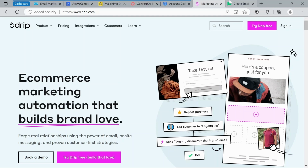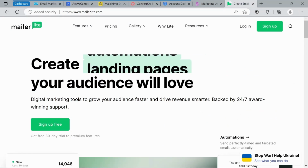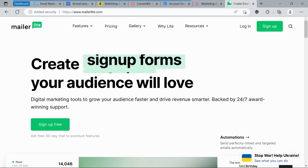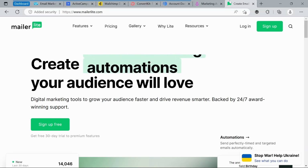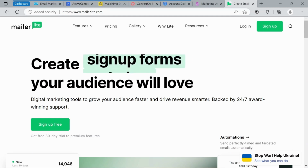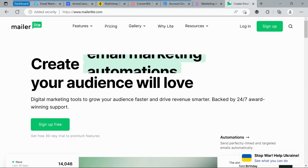Number 7 is MailerLite. MailerLite is a user-friendly email marketing platform that offers a range of features, including email automation, landing pages, and list management. It's a great option for small businesses and startups that need an affordable and easy-to-use platform.